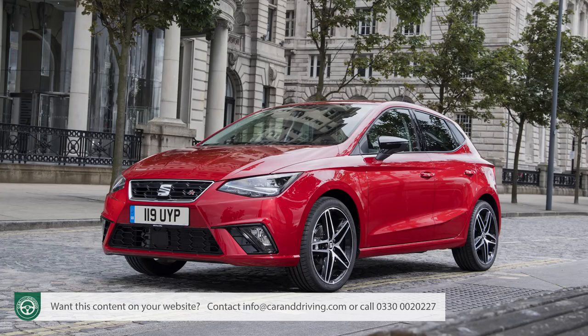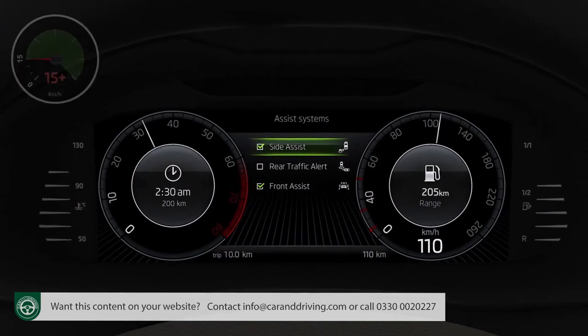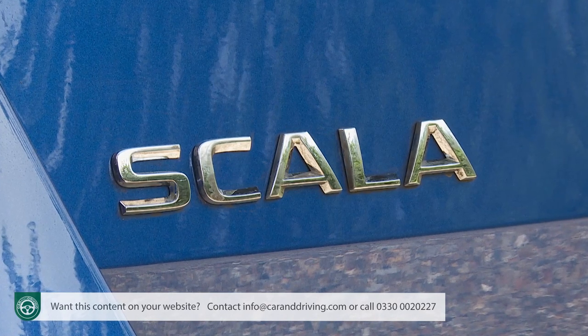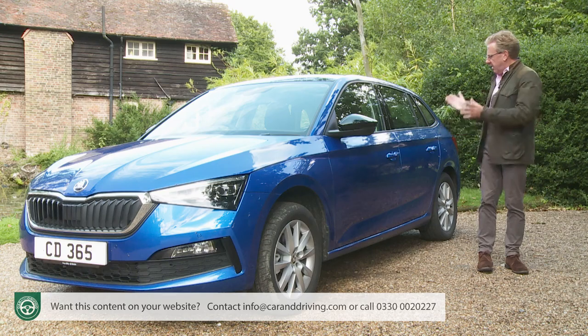Still, that's a big step up from the crude old underpinnings that featured in those old Rapid models, and it allows for the fitment of some elements of the Volkswagen Group's latest camera-driven safety technology. The Scala name comes from the Latin, meaning stairs or ladder, reflecting this model's claim to be a leap forward in design and technology, at least for a Skoda.